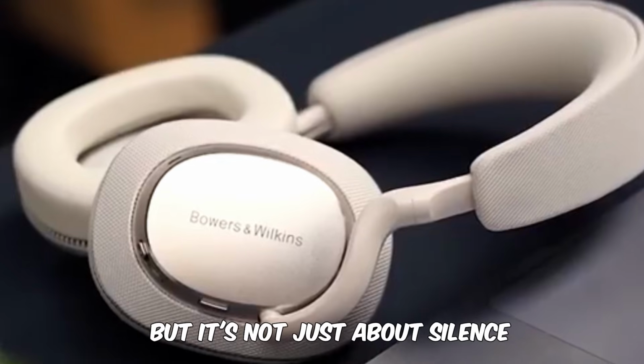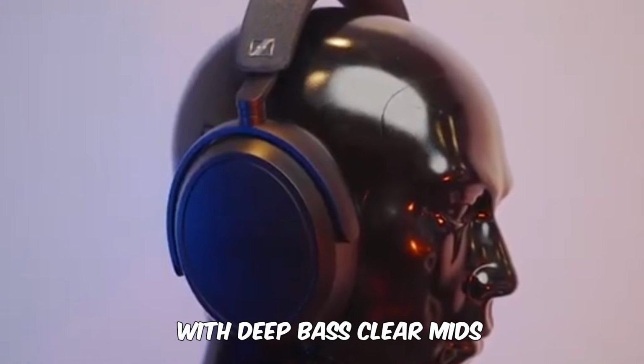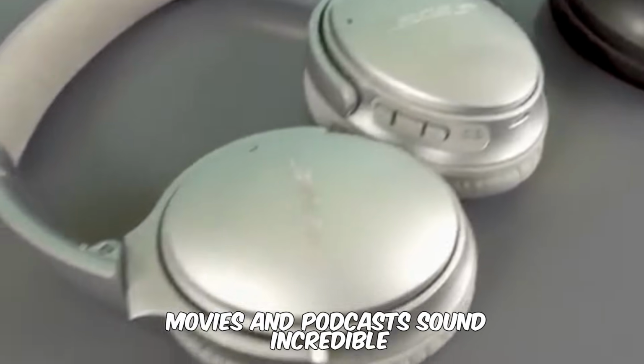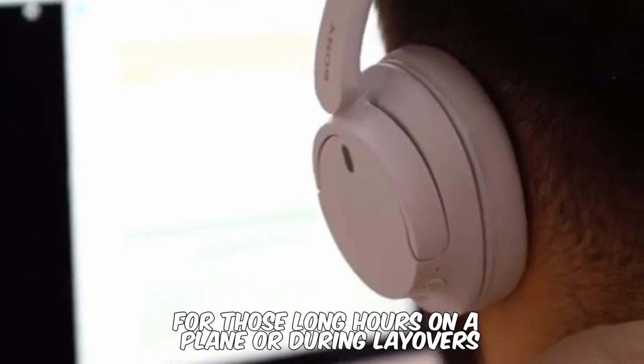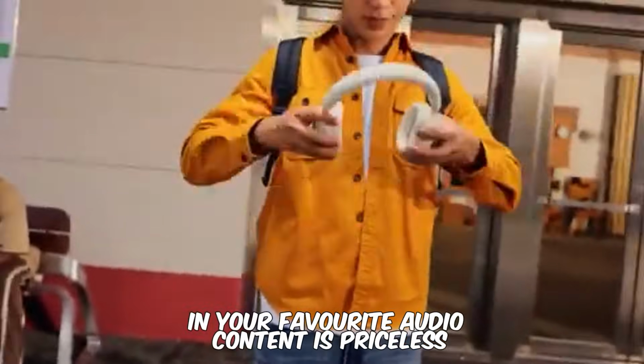But it's not just about silence. Noise-cancelling headphones also provide premium sound quality. With deep bass, clear mids, and crisp highs, these headphones make your music, movies, and podcasts sound incredible. For those long hours on a plane or during layovers, the ability to lose yourself in your favorite audio content is priceless.